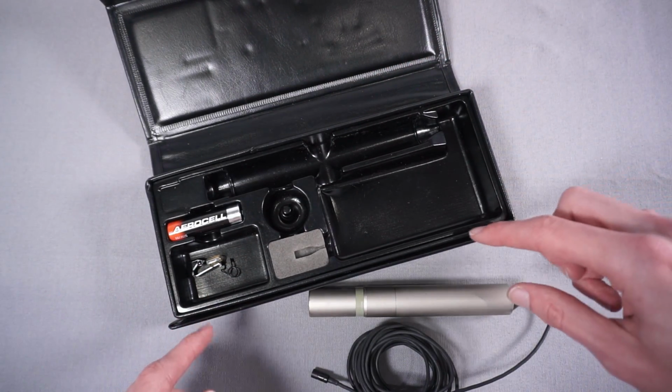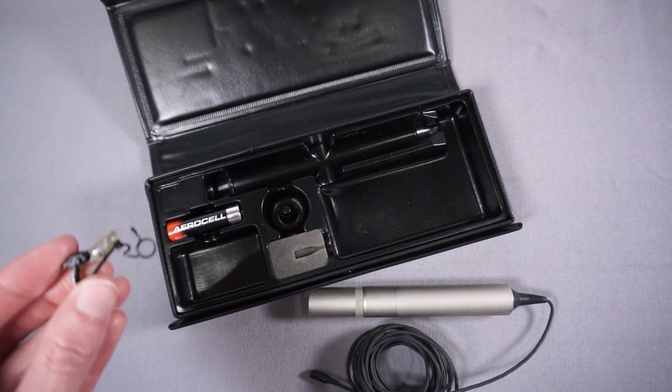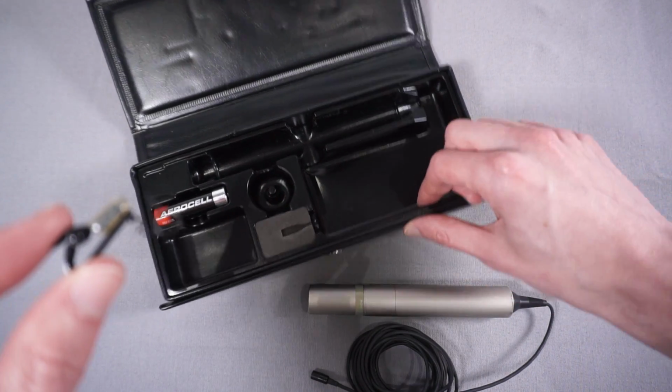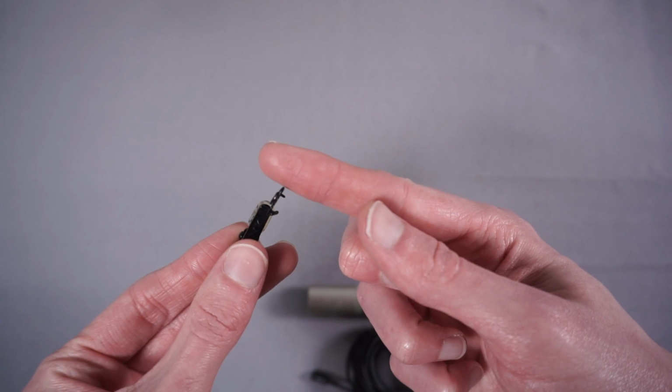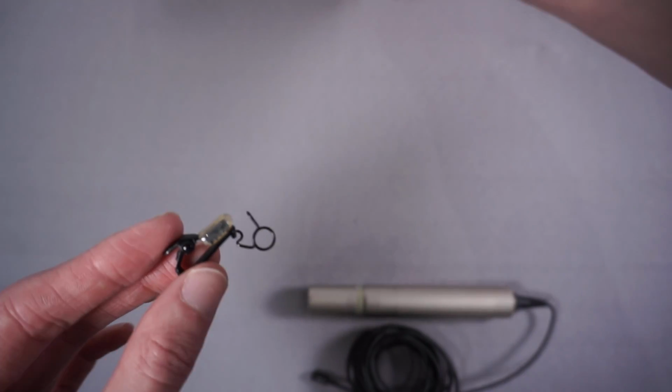Apart from that, you get a few accessories. You get a clip. Now, normally if you're buying this, you get a few different clips. I only got the one because the other ones have obviously gone missing. This one's a sort of normal clip you'd use though. It just is a standard horizontal clip, so it clips on and holds a microphone capsule sticking up like this. And that's absolutely fine. That's a normal clip you would use.